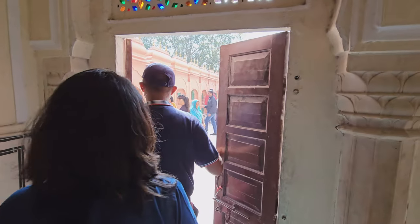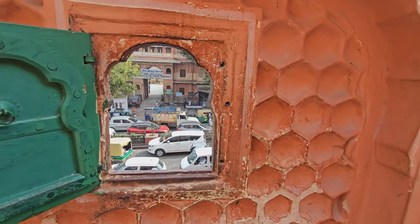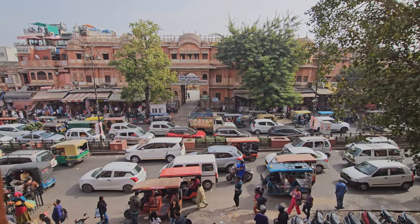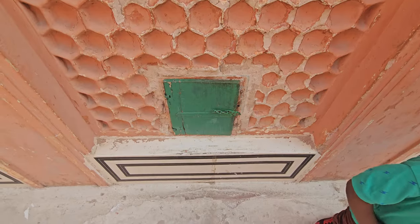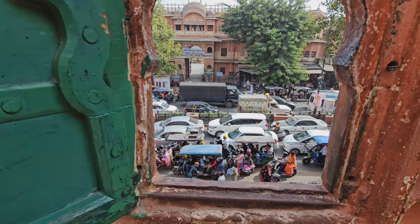The interior of the Hawa Mahal is relatively plain compared to the elaborate facade. There are pillar chambers and minimally decorated corridors that lead up to the top floor. While not typically included in tours, the view from the upper floors are said to be quite spectacular.